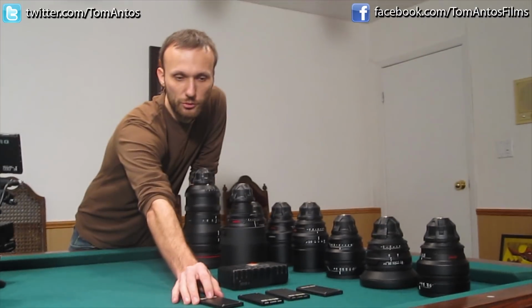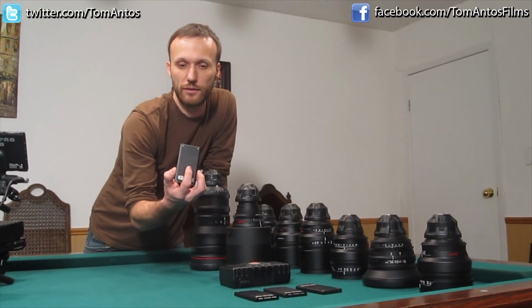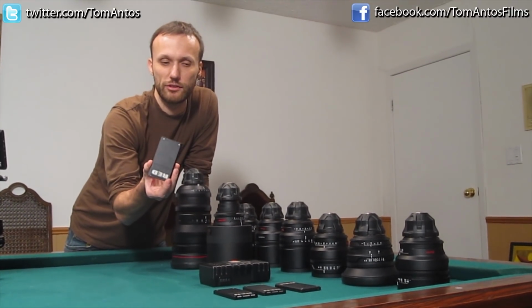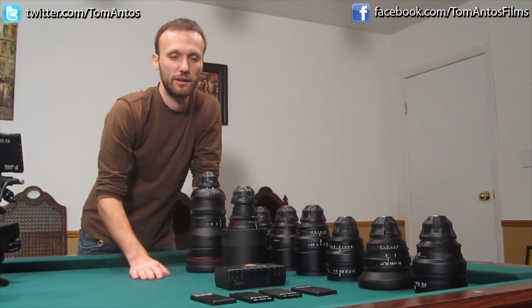To get all the footage recorded, simply because the camera records at such high bit rates, you pretty much need these solid state drives, and they're, again, expensive and not easy to replace.